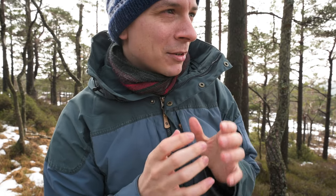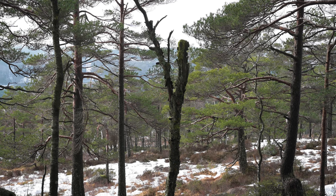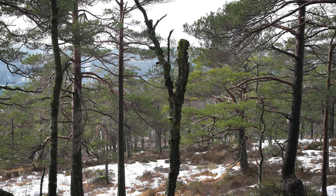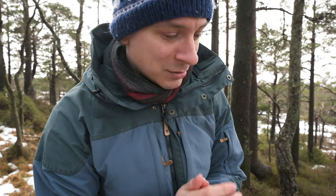I can't explain how much energy it gives me to be out here. Just to enjoy being out here and the fresh air, the smell, yeah. The green in these trees. It's beautiful out here.